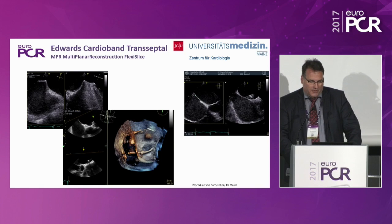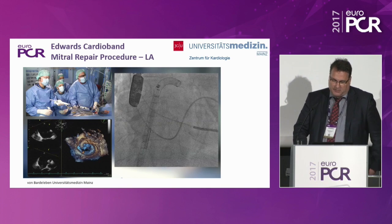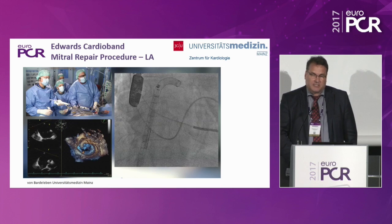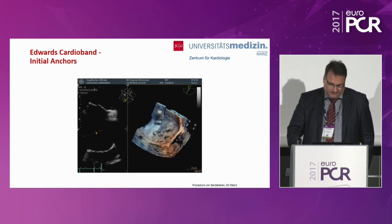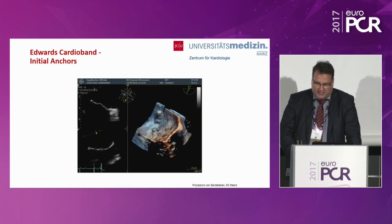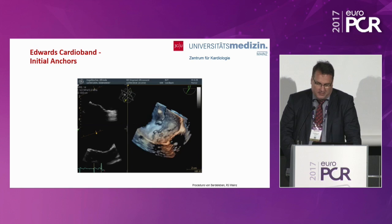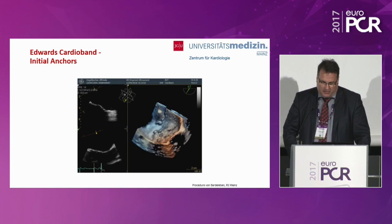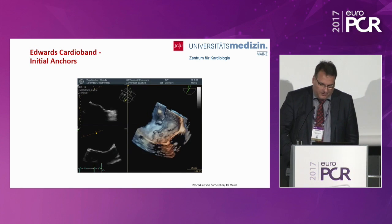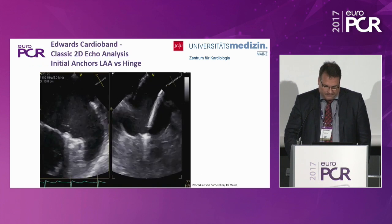You then put your system through the septum, and the further steering is then done with a hooked sheath, as you can see here, a steerable sheath which is 24 French. The first step is to reach the hinge point of the valve. As you can see nicely here, we're above almost the anterior leaflet next to the left atrial appendage on the side. It's a surgical view, so at 12 o'clock is the aorta.